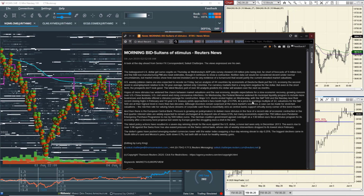On Wednesday, the Federal Reserve widened its municipal liquidity program to include more businesses, and Australia offered a stimulus package for construction. Major U.S. stocks ended higher on Wednesday, with the S&P and the Nasdaq near their record closings from February, and 10-year U.S. Treasury yields approached a 2-month high of 75 basis points. At a price-to-earnings multiple of 22, valuations of the S&P are at the highest level in more than 2 decades. Although investors remain surprised at the stock market's resilience, a case can be made for stretched valuations. The risk-free rate for valuing future streams of corporate cash flow is essentially zero, as central banks support virtually every corner of the bond market.